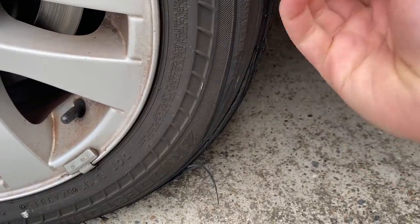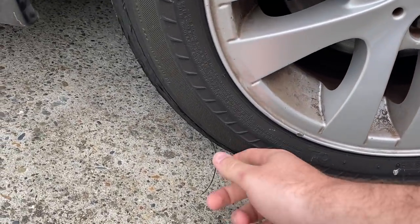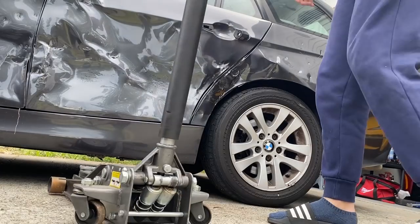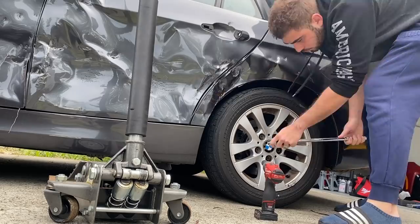So again, I got back home, and I wanted to at least get the minor stuff sorted before actually focusing on smog, because I don't want my tire blown up while I'm driving. So we're going to take off the wheel, so it's super easy to just hammer this thing out.